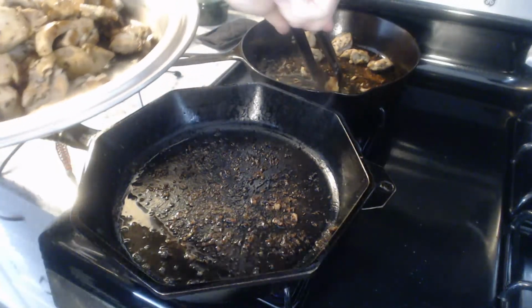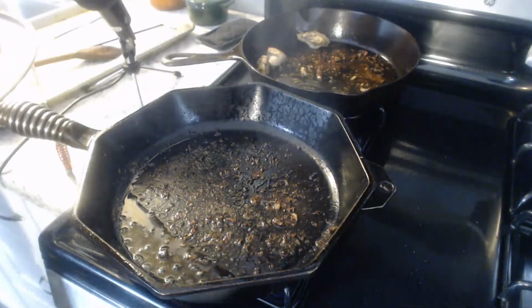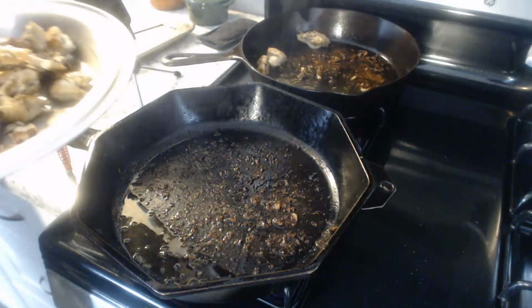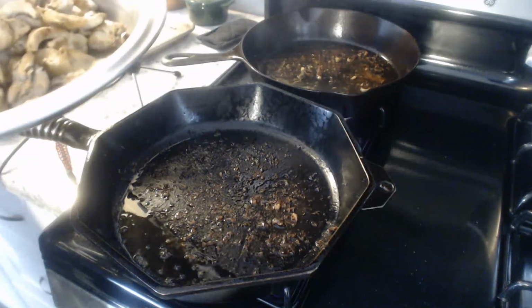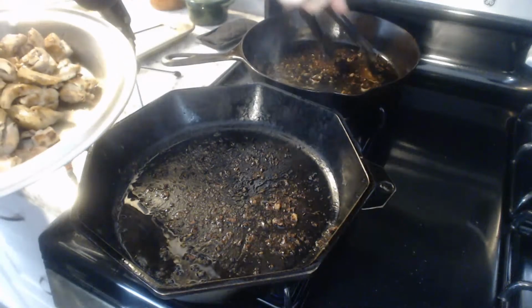Also, I used chicken thighs because I love dark meat. Wow, that is hot, boy! I can feel my fingers beginning to burn just by putting them over here. Oof. This is definitely going to be a learning curve. This is not the same. Boy, is it ever not the same.